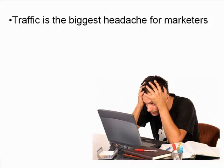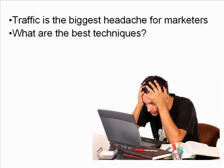Traffic is probably the biggest headache for any marketer. Submitting articles to the search engines is a time-honoured strategy for generating traffic, and it's been used since the early days of the internet, and is still perhaps one of the best ways to get traffic, even in our modern Web 2.0 times. However, what are the best techniques?